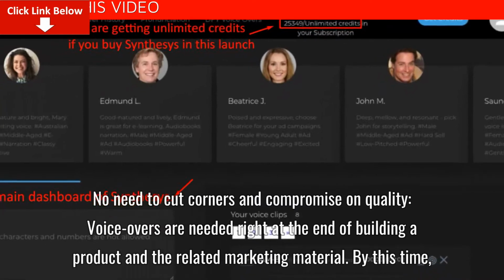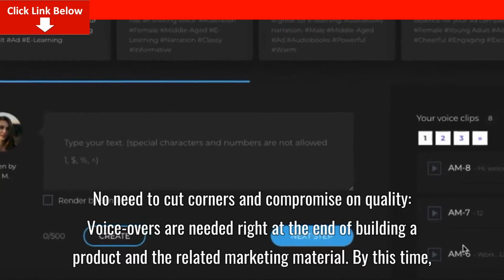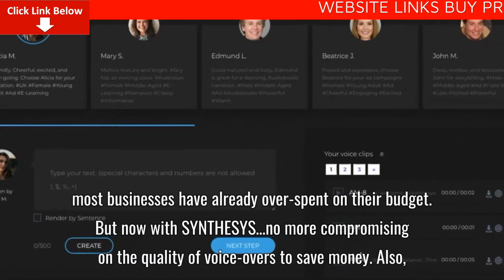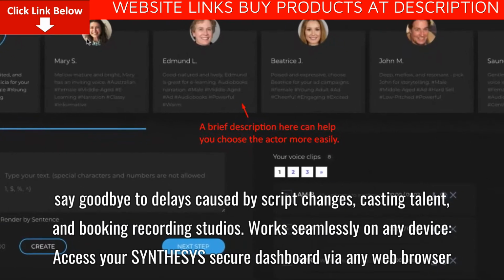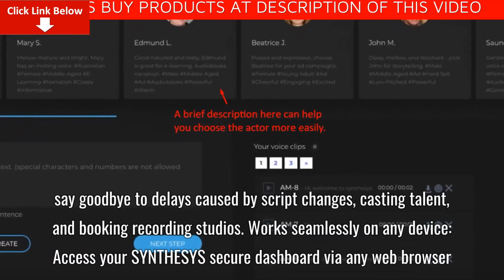Voiceovers are needed right at the end of building a product and the related marketing material. By this time, most businesses have already overspent on their budget. But now with Synthesys, no more compromising on the quality of voiceovers to save money. Also, say goodbye to delays caused by script changes, casting talent, and booking recording studios.